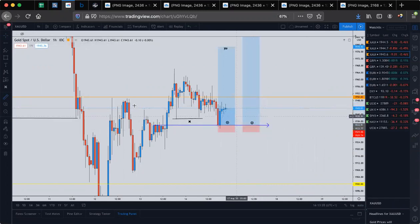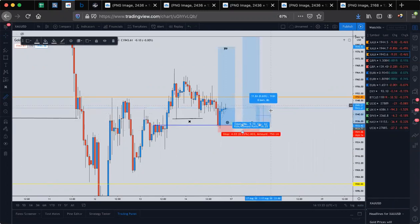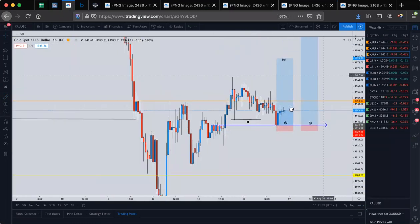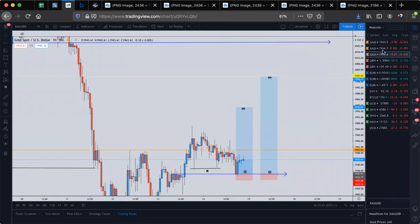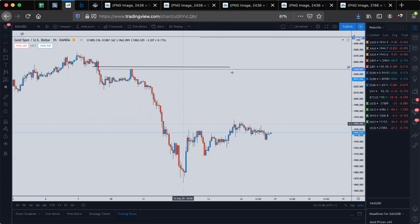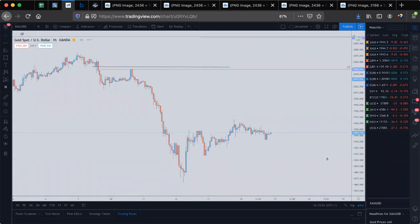Took profit on two trades and one is still running. So still 100 plus pips up, stop in profit. So if the market does open and gap down or something, then I won't be surprised. But I would love it if we could head back into the 2000 level. Okay, so yeah, on a bigger time frame, I just want to head back into this retracement area. And then from there, we'll see if we could drop it again because we already know on the daily we've got another point of interest where we'd love to play from.